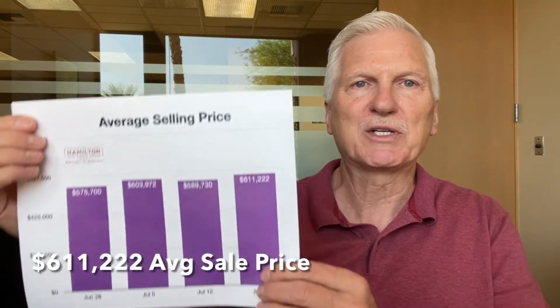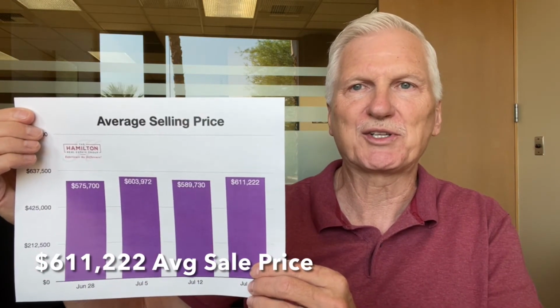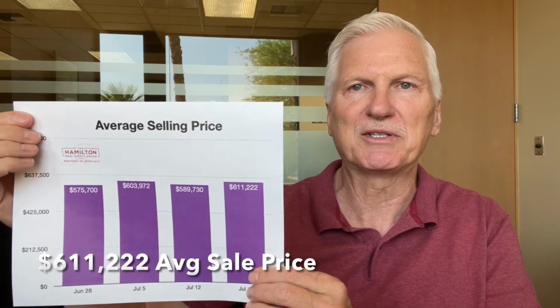Our average selling price was up this week 3.6% to $611,222. Slightly up from over the last 4 weeks. But let's again look at what's been happening long term with this average selling price. When we look at that average selling price, we can see that it started around $605,000 back here in the beginning, and as we move over, it was a slight increase. But now we're seeing it stabilize into that low 600,000 range.